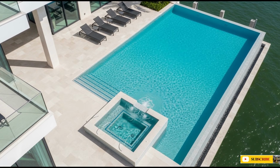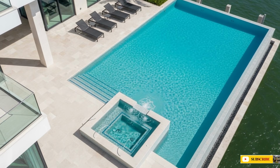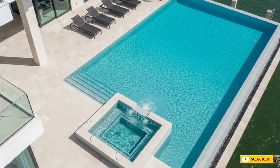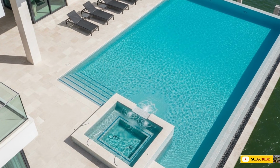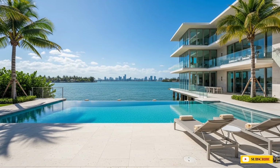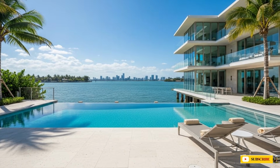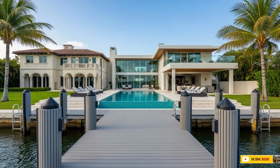The pool. It doesn't look like a pool. It looks like an architectural extension of the bay itself. Wraparound. Oversized. Stretching across the entire rear of the main residence, with Biscayne Bay as the backdrop. A jacuzzi integrated into the edge. Oversized deck space, travertine or stone, pale and cool underfoot, that seems to extend all the way to the water's edge. And behind the pool, the dock.